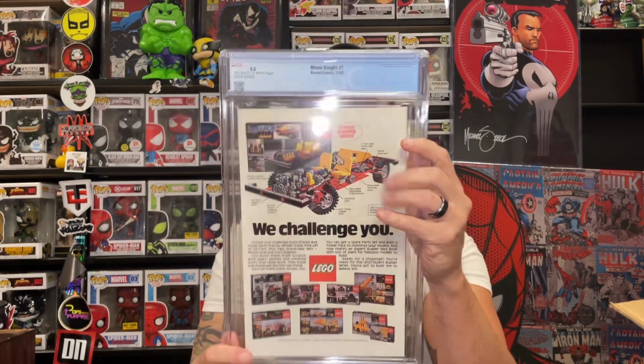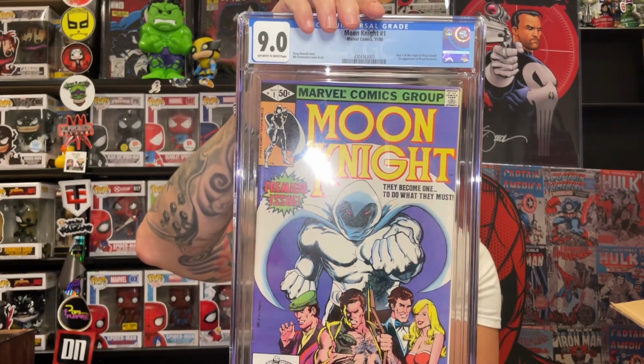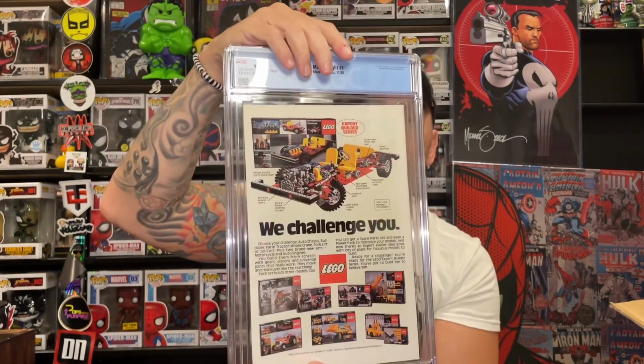Very cool. Once again, looking super clean on that. Super off-centered in the slab. Gotta love them. Little tap maybe. Yeah. But I'll take it. Very cool. There's the back. There's the front. Lego, we challenge you. Very cool. Where did I put the bag for the other one? Here, I'll put this one back in this bag. Put that one back in the Transformers bag. Got my buddy helping out behind the camera today.